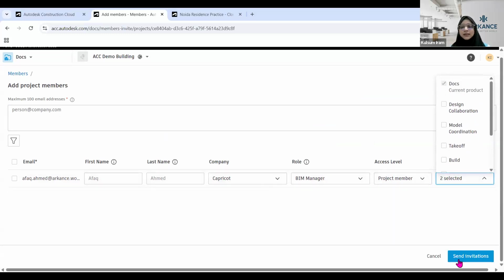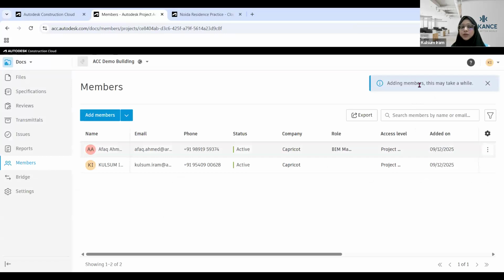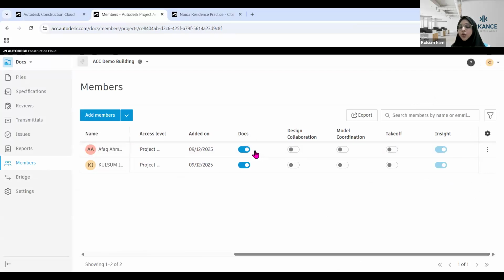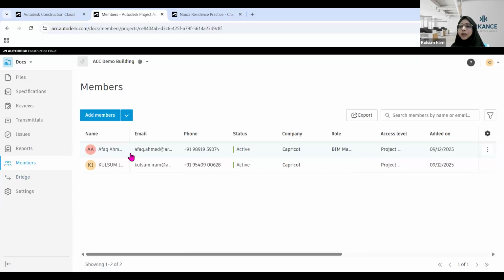And once you are done with all these things, you can simply select send invitation, and your invitation is going to be sent to him. And once he accepts this invitation, he'll be coming into my particular project, right? That is how you can add members over here. You can populate it as much as you want, one by one. After that, you can see that I have selected this role to be his BIM manager and company. And we have the dates as well when he was added and what kind of access he has for my product. All those access can be changed from here as well. Once you have added him, you can still change the access of your product, like what product he'll be having the access of, right? This is how we add our members.